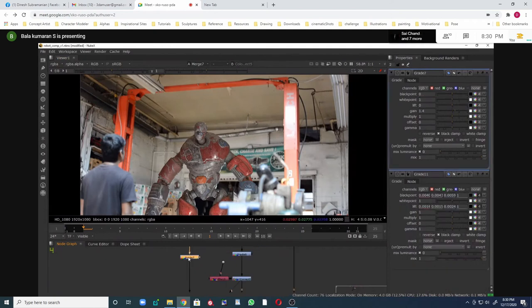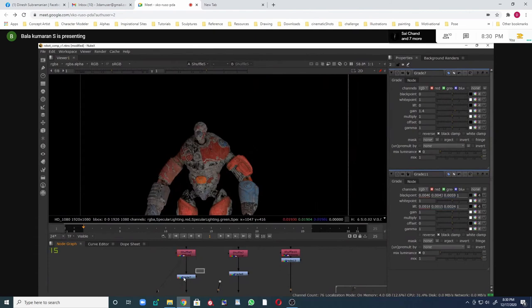See, I'm doing it in the diffuse layer, because I don't want to push the specular. I think the shininess is already too much. So I'm just increasing the brightness in the diffuse, just leaving the specular and reflection alone, right?